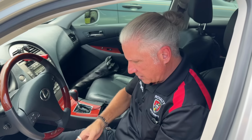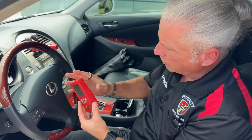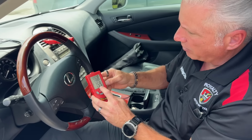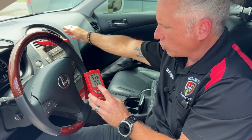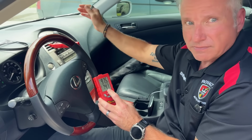All right, so this thing, let's go ahead and switch this over to 2. If we go over to 2, the top one here is reading at this sensor itself. The bottom one is reading coming out of the vent, and we can see it's 75 degrees. It's dropping. It's cooling. It's just not cold.